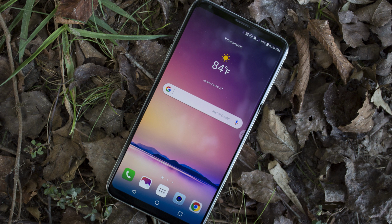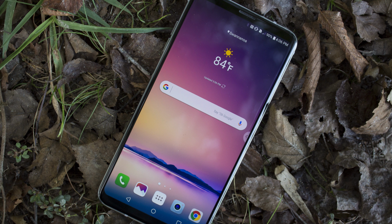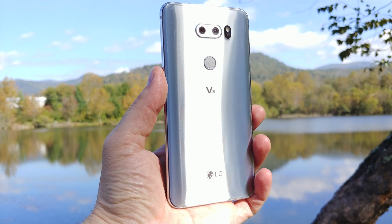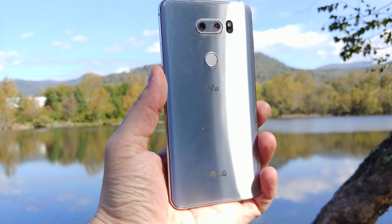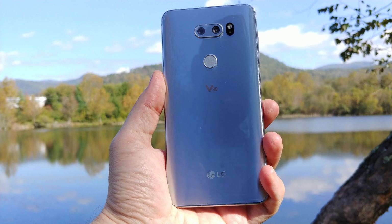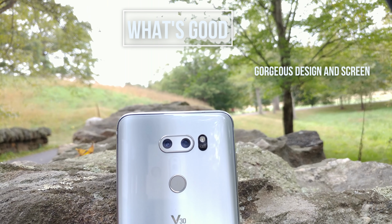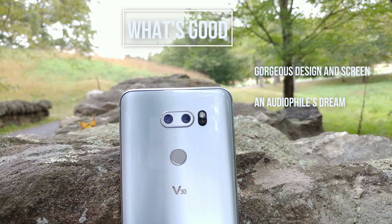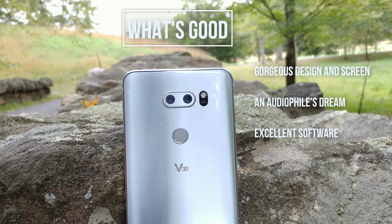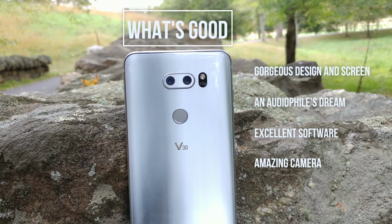It's not often that we get to spend this much quality time with a phone, but since we've had the LG V30 in our possession since mid-August, the experience has only gotten better as we've uncovered the many features that make up the V30's glorious interior and exterior. What's so good here? A beautiful, functional new design and display, practical features that make everyday use more enjoyable, an experience any audiophile will love, and a camera that's worthy of giving this the name of the content creator's phone.